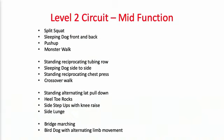Notice I haven't gotten them up and down much at all. This is level 2. We haven't gotten to a higher fitness level where we can get up and down a whole bunch, okay? But now I'm doing a little bit harder floor work, right? Doing a bridge with some marching, a bird dog with some alternating limb movement. It's getting a little bit harder, okay?